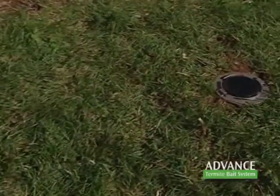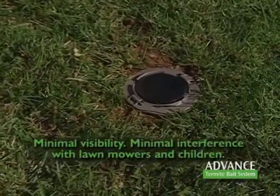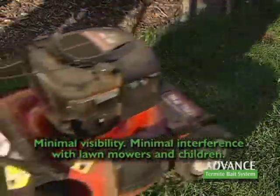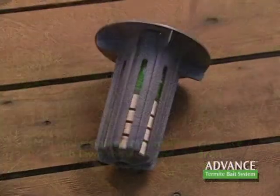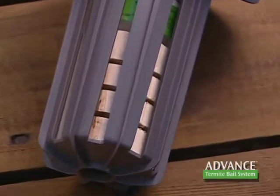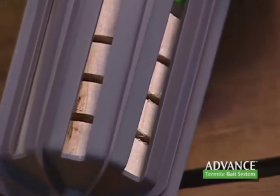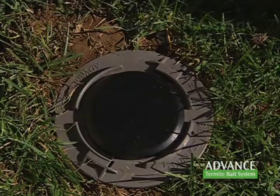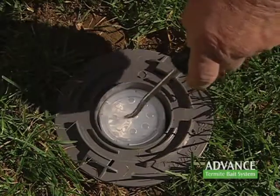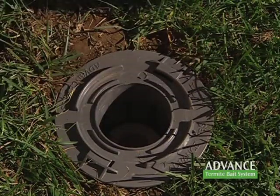This system consists of low-profile, patented stations that sit at soil level, which minimizes visibility of the stations and interference with lawnmowers and children. In addition, the unique wide-slot design maximizes the wood source so it can quickly and easily be found and accessed by termites. The tamper-resistant station is protected by a locking system and opened by pest management professionals using a special tool. The patent-pending dual-stage interior design recruits large numbers of termites to the station, leading to swift elimination.